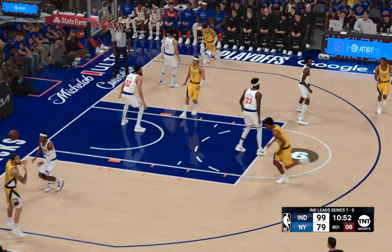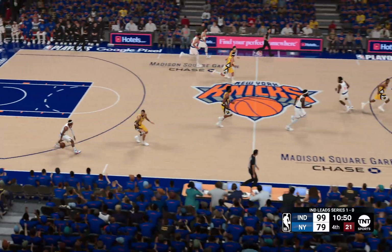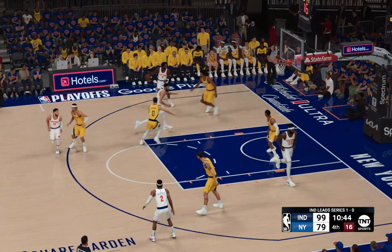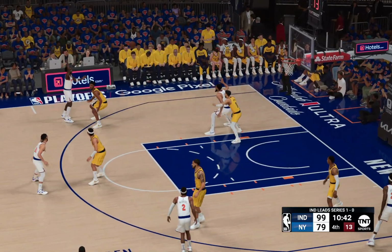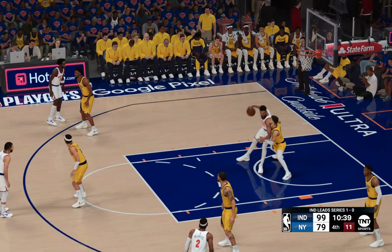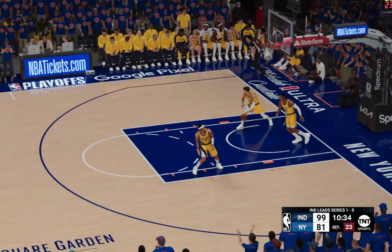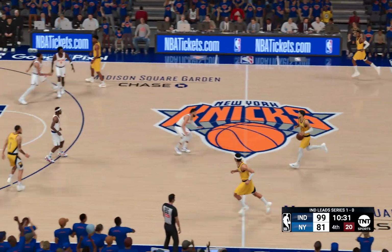Here's Nembhard. A steal. Anunoby outside. Pass to Towns. And the layup's good off the glass. Well, we've seen that movie a few times, haven't we? An easy bucket in the paint.